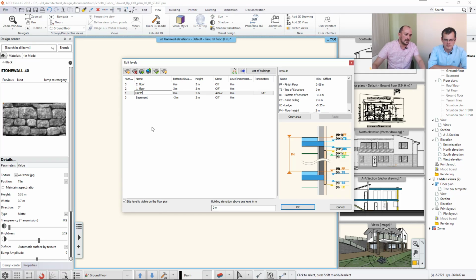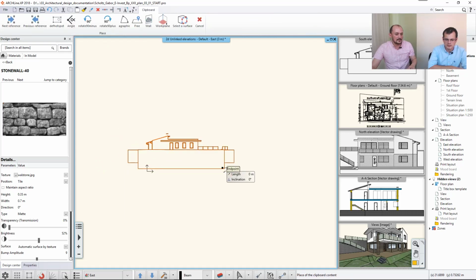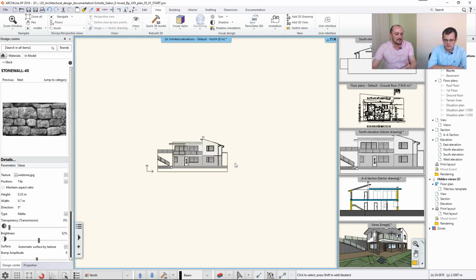North elevation, and then you can name all the rest according to what you would like to use. I think it was east, west and south, and then you can just move to that floor, which is an empty page, an empty drawing, and paste it here. So you will have a very well organized environment around you, simply like turning the pages of a book, and then you can start detailing.